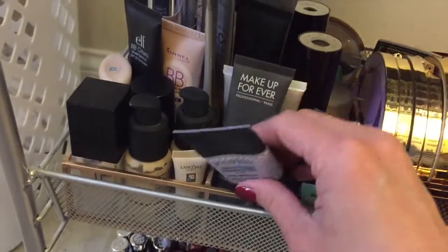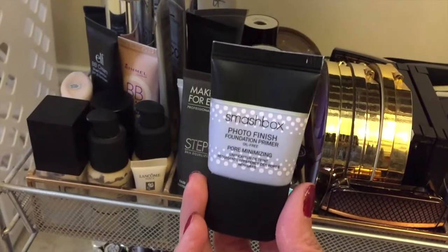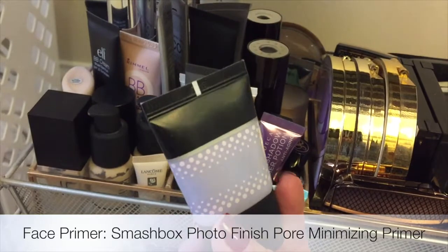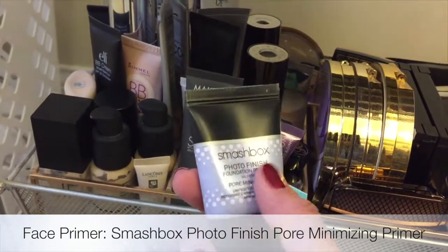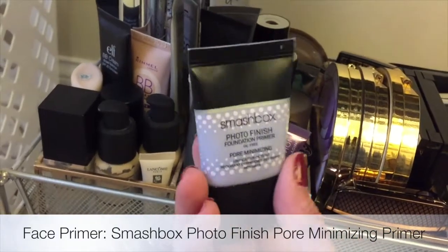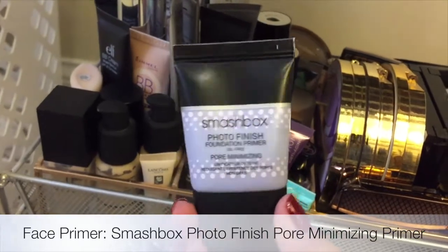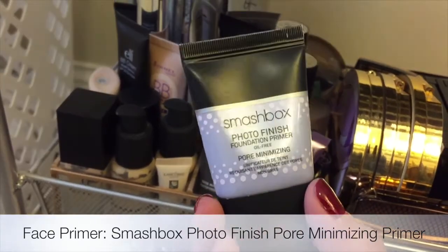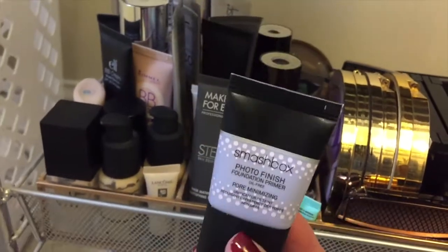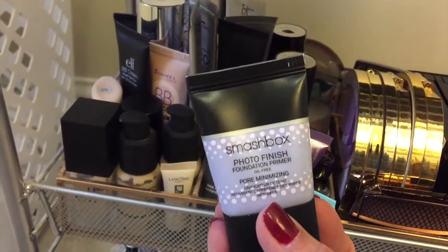If I were to keep just one primer forever and ever and ever more, this would be it: the Smashbox Photo Finish Pore Minimizing Primer. It's a little bit of a lilac-y color, so it's easy to identify when you're at the store, and they sell it both at Ulta and Sephora. With this one, it not only minimizes my pores, but it mattifies as well. So it's perfection for me. If I were to keep one primer, this would be it.